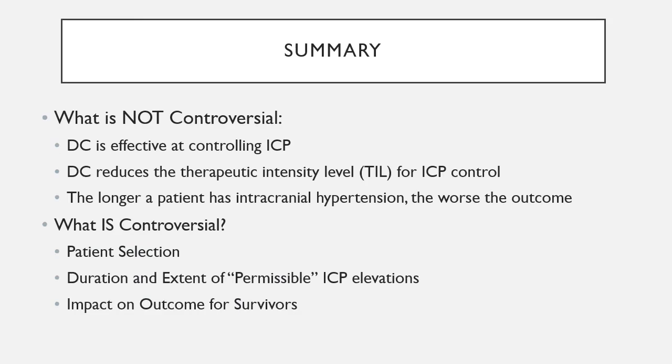Given that time and elevation of intracranial pressure is correlated with poor outcomes and decompressive craniectomy is effective at controlling ICP, it stands to reason that it would be an effective treatment for improving outcomes. However, questions remain regarding proper patient selection, the optimal timing and performance of the procedure, namely, how high should the ICP be allowed to be for what duration of time, the definition of failed medical management, and most importantly, for those who undergo the operation and survive, what will their prognosis ultimately be?